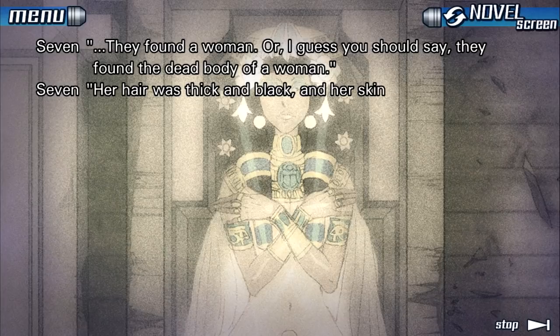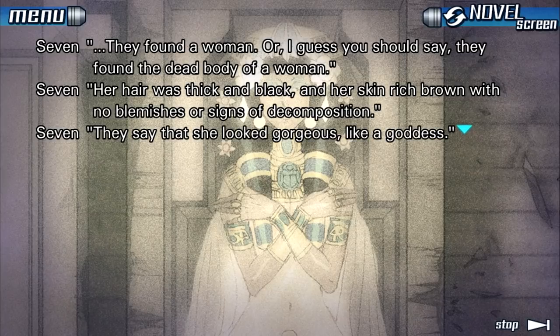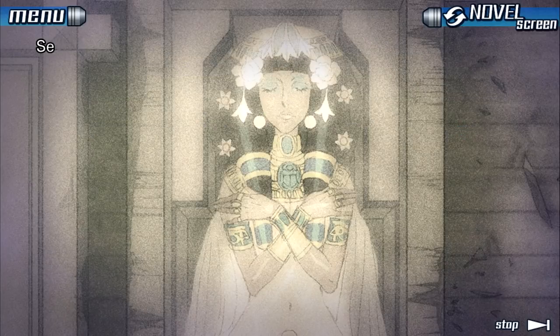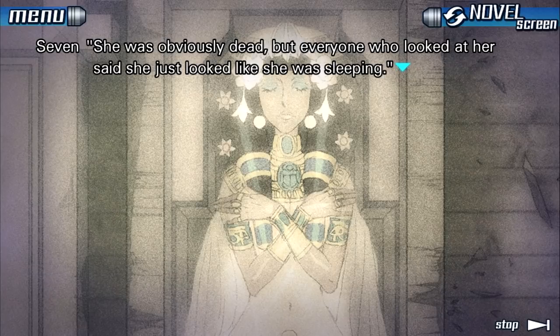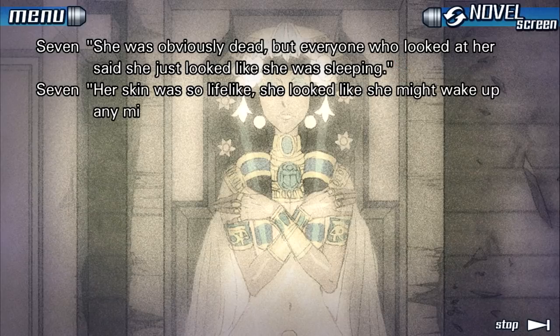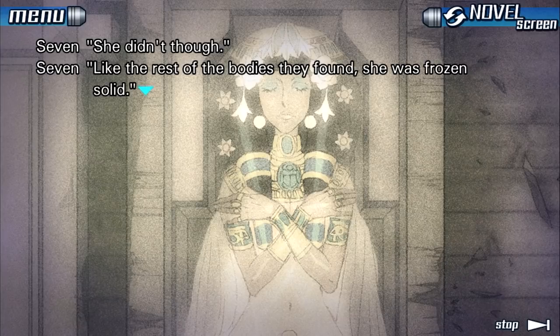Her hair was thick and black, and her skin rich brown with no blemishes or signs of decomposition. They say that she looked gorgeous, like a goddess. She was obviously dead, but everyone who looked at her said she just looked like she was sleeping. Her skin was so lifelike, she looked like she might wake up any minute. She didn't, though. Like the rest of the bodies they found, she was frozen solid.